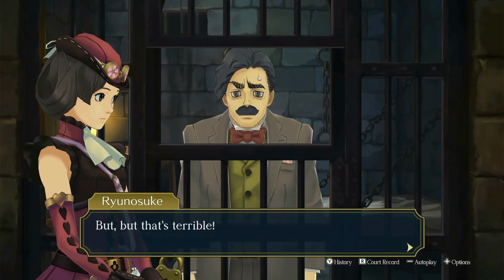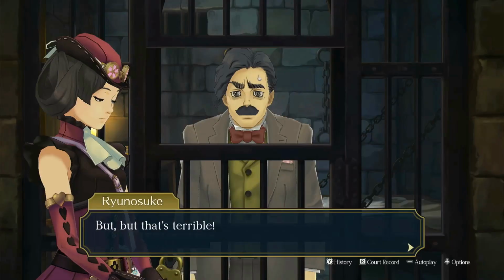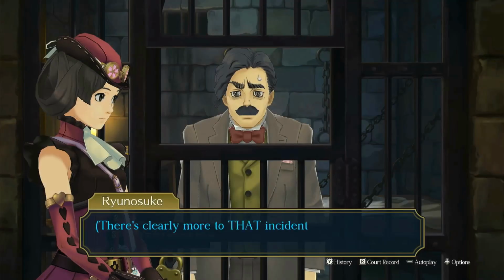Oh wait, sorry. There. But for some reason, even though I light the stove before I climb into bed at night, the pilot light always goes out and the room fills with gas. But that's terrible. That's exactly the same situation as what led to the previous occupant's death. And then there's what happened to Mr. Shamster last night, when he was mysteriously poisoned. There's clearly more to that incident than can be explained by a curse, though.